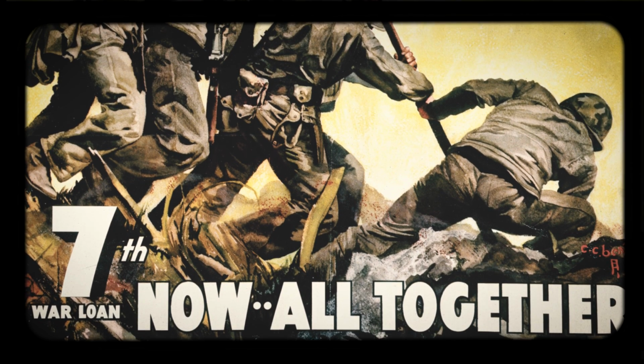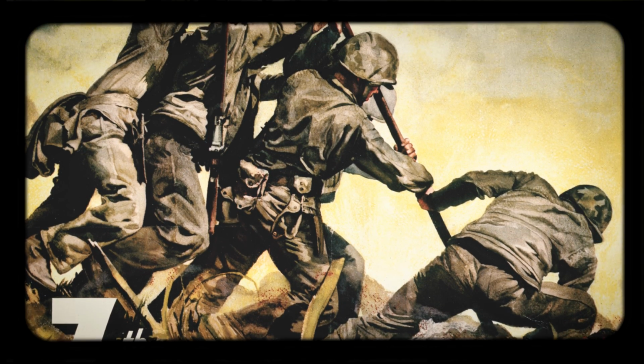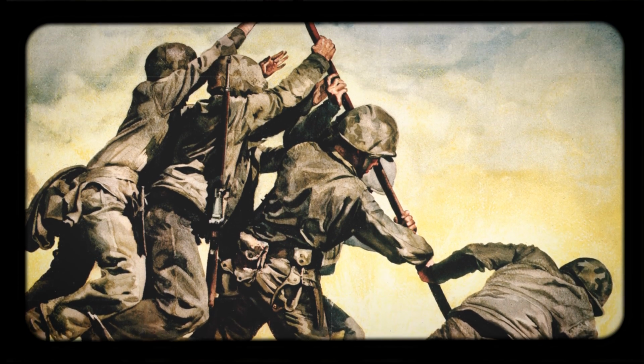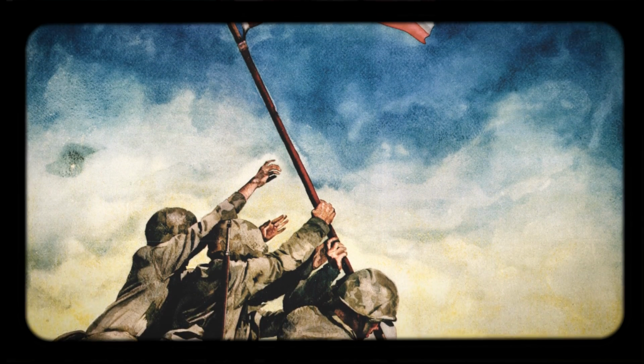The powerful image captured by Joe Rosenthal stirred a sensation on the home front, prompting a swift response from President Franklin D. Roosevelt. In the wake of this historical photograph, the flag raisers were recalled from the battlefield to participate in the 7th War Loan Drive.